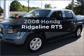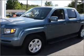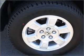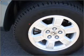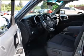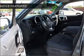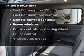Check out this 2008 Honda Ridgeline. Travel the roads in style and comfort in this great vehicle. With a solid 6-cylinder engine that responds smoothly to its 5-speed automatic transmission, premium wheels lend a distinctive appearance. Brake safely with the anti-lock braking system. And with these notable features, you won't want to miss out on the opportunity to own this amazing ride.